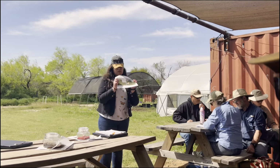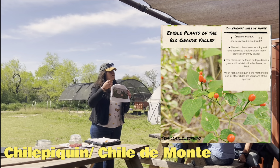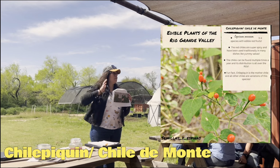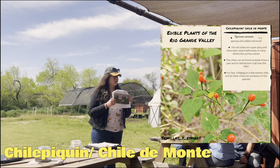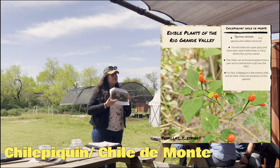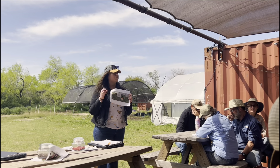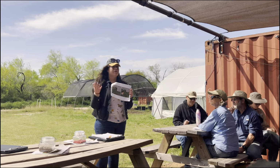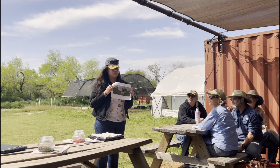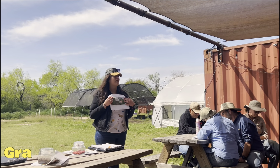And on this other page, we have chile piquín. Chile piquín is one of those iconic species. I think we're lucky that it's native to our ecosystem. It is the mother chile. All other chiles have come from chile piquín. That's actually really cool, in my opinion. You can eat it both when it's green and red, but it's really spicy. If you're into making salsas and things like that, I highly encourage you to go out and get yourself a chile piquín.